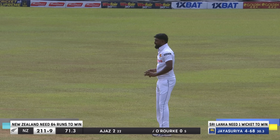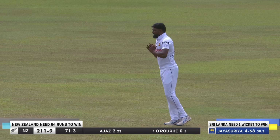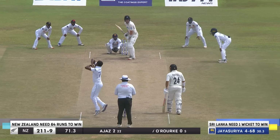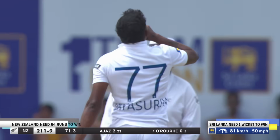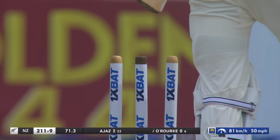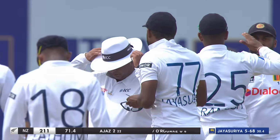He's got 60 plus wickets. 61 wickets. Bowled him, that's it. His 8th 5-wicket haul for Prabhat Jayasuriya. The top of the bail, Sri Lanka.